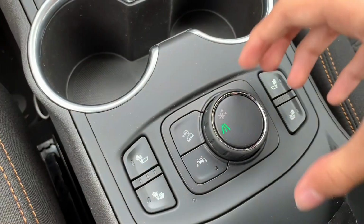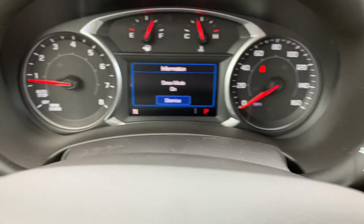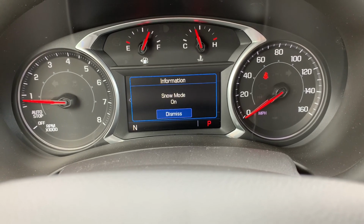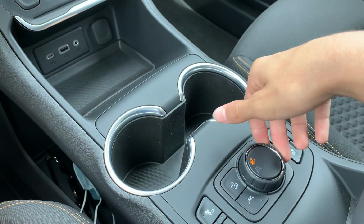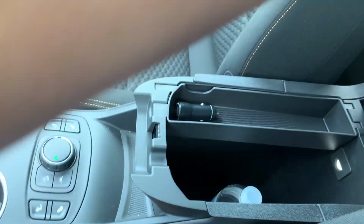You also get your different drive modes, only 2 drive modes, your normal mode, and you also get snow mode, even though this is not an all-wheel drive vehicle. So normal mode is used for everyday driving, when there isn't any snow outside, but snow mode is just used when you need extra traction, when the roads are icy and slippery, and salty even, because they salt the roads when it snows outside.